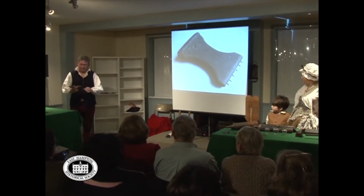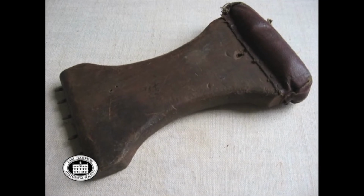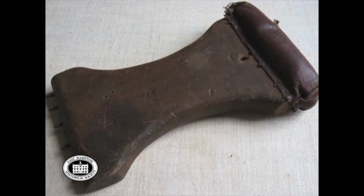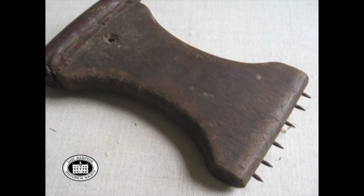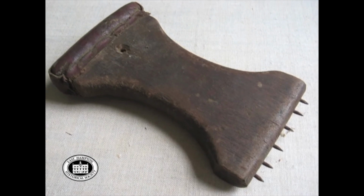That looks painful. It does look. I suppose it could be. Careful, Chris. This looks like leather padding on one side, and these spikes. Anyone? Now I was thinking that was for carding wool. No, it's kind of in-spaced. There we have it.